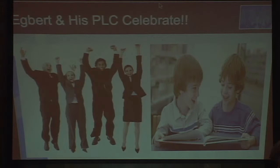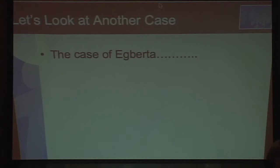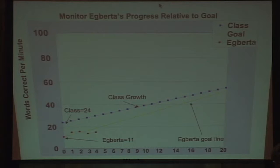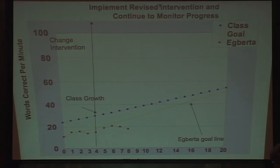Let's take a look at Egberta. Okay, same class, Egberta is achieving the same actually as Egbert did. We set Egberta's line, her goal line, and she starts chugging along and starts to dip a little bit. So back comes our PLC team making those fabulous decisions. And they start to watch, and she starts to improve a little bit, but then starts to dip again a little bit. So our team looks at that data again. There they are, same suit, same tie, but I think it's a different day. And they change the intervention and say, let's tweak that one more time.